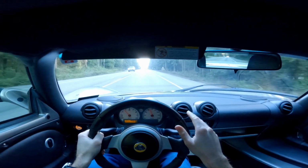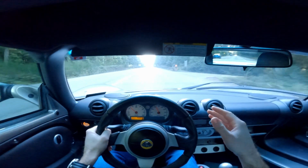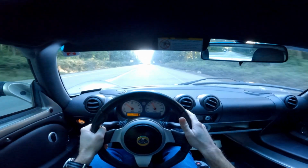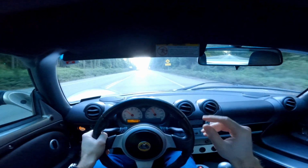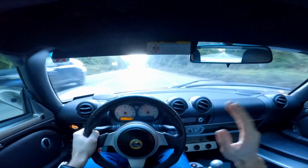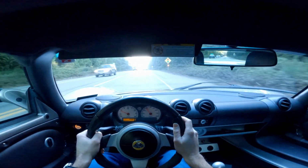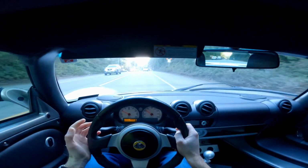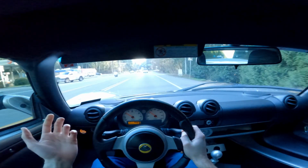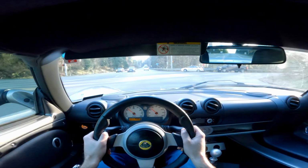You just sit so low to the ground that the sense of speed is amplified. This is such a fun car for the road. And when you have roads like I do, just outside my doorstep, this is the perfect way of enjoying them. You don't have to go crazy fast. Nobody hates a Lotus. People walking by have given me thumbs up, said nice Lotus, and I've only owned this car for a day.